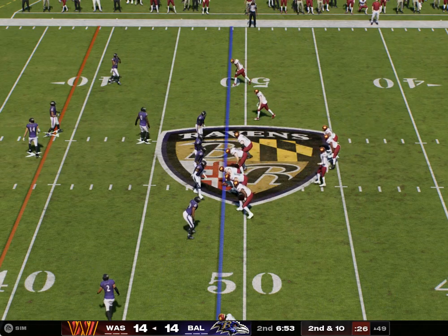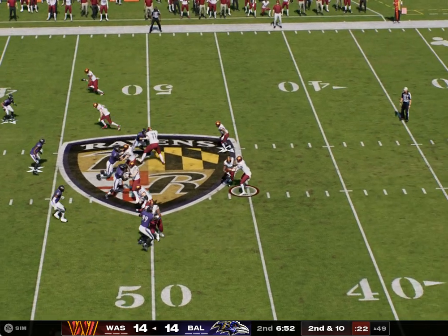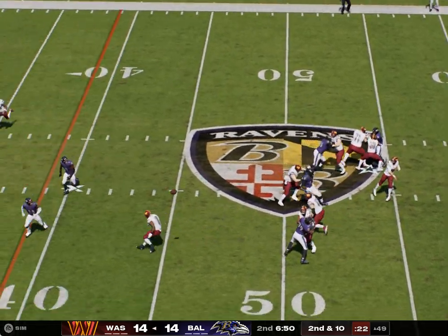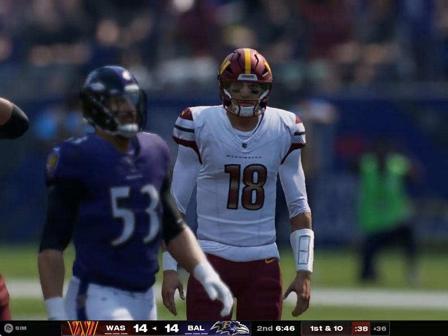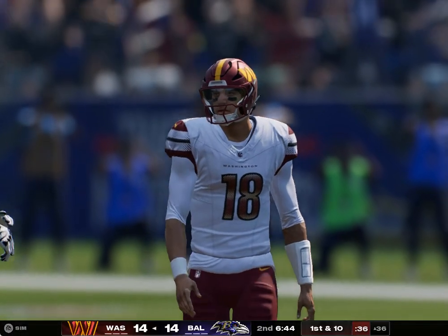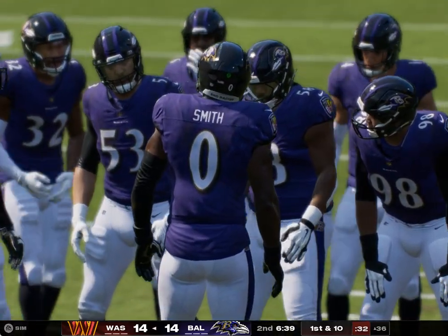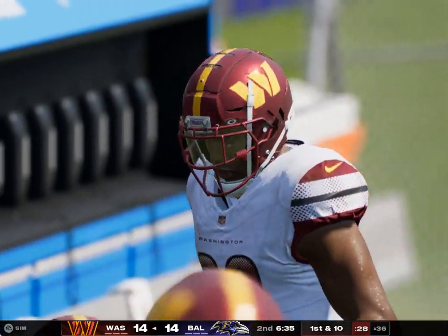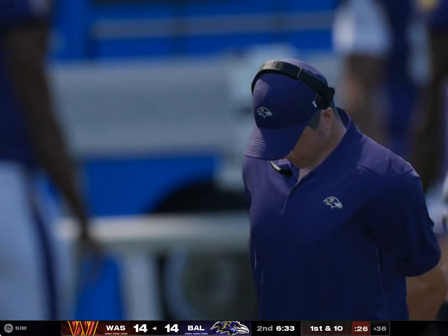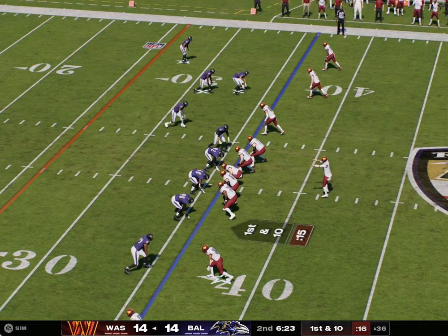Here's 2nd and 10. Now it's the backup, Mariota. That's complete to his receiver, McLaurin. And he's going to be taken down with the first down at the Ravens 36. They give him 13 yards there on the play and a fresh set of downs. So from the 36 now, 1st and 10.